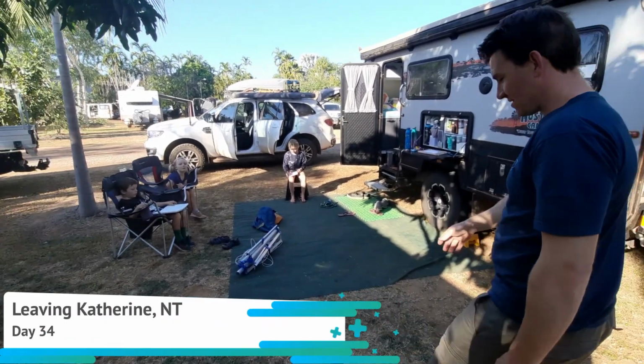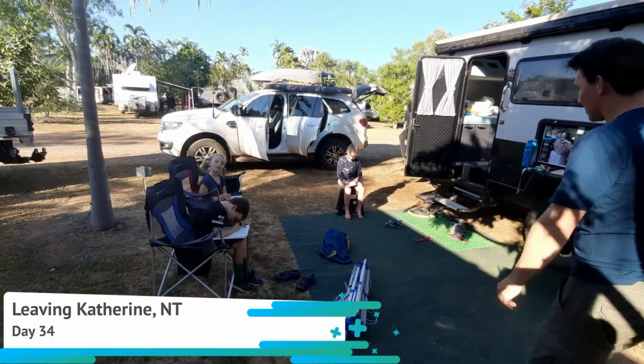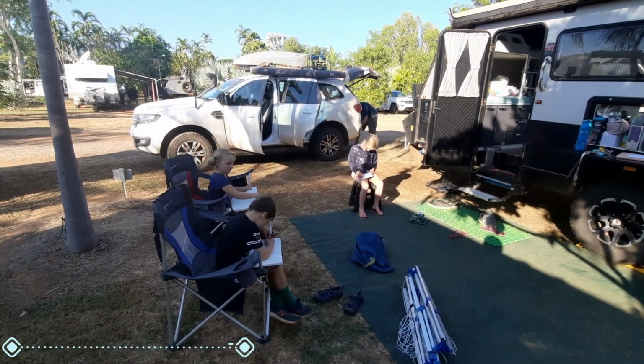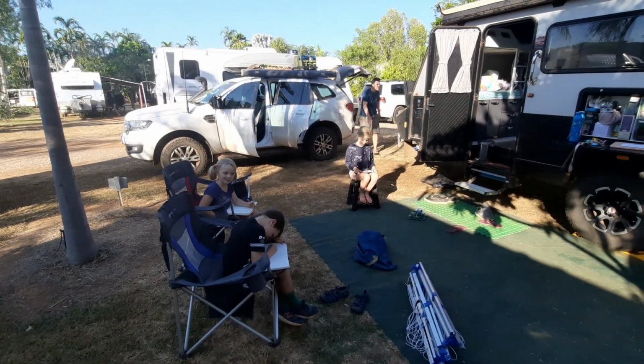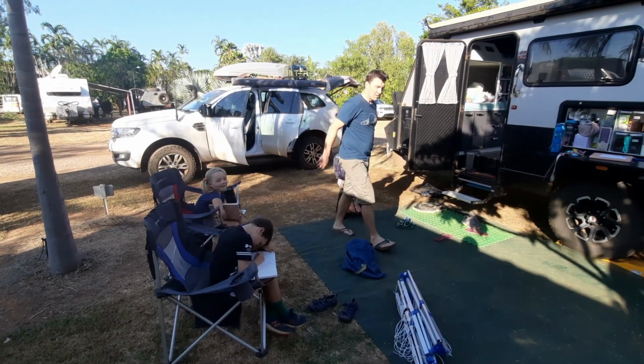We're just about to depart from Shady Lane Tourist Park, and we haven't even done any filming here, but it has been a really nice spot to stay. We went up to Katherine Gorge, a little bit disappointed about the inability to really see the gorge much. We did a bit of a nice walk up there, and today we'll head to Edith Falls and then up to Kakadu to start our journey through Kakadu.